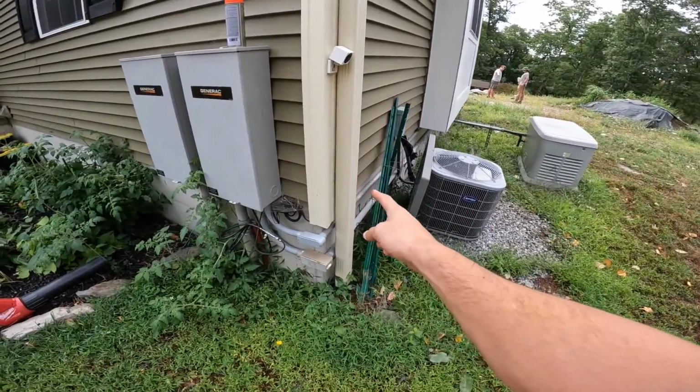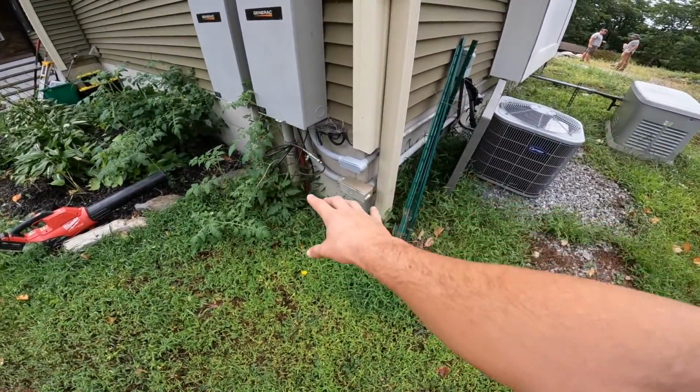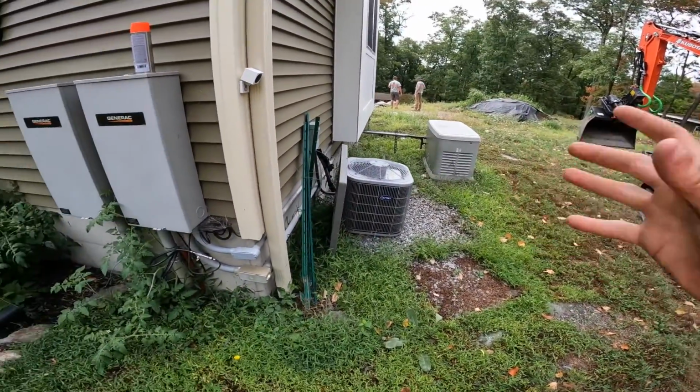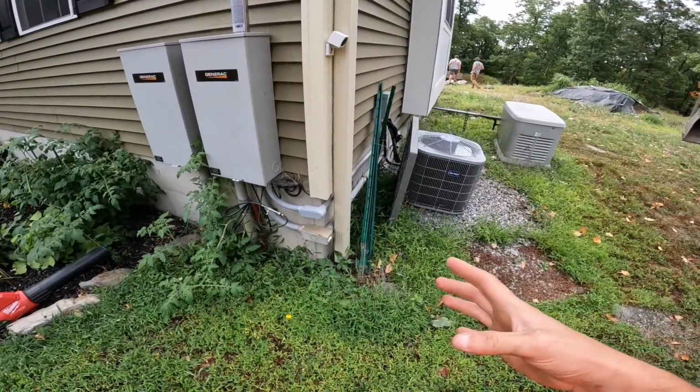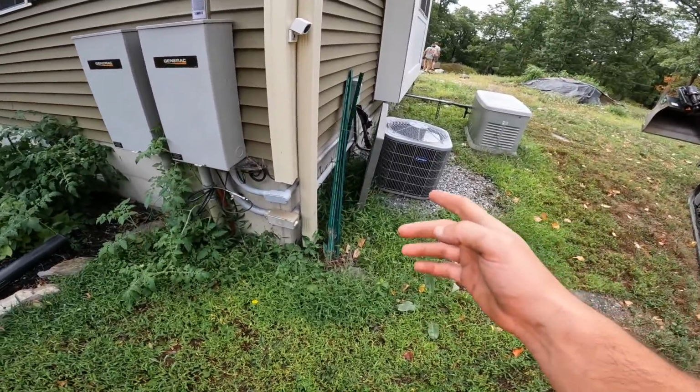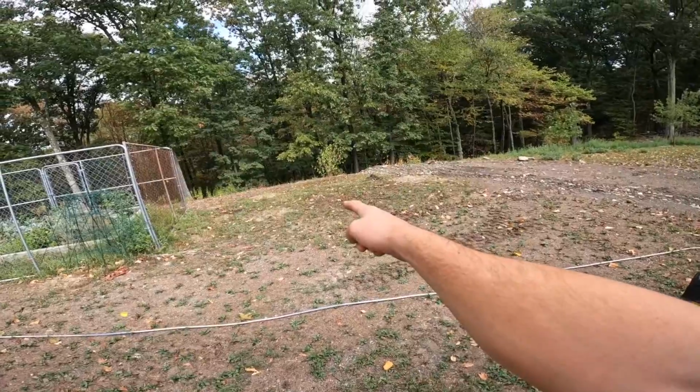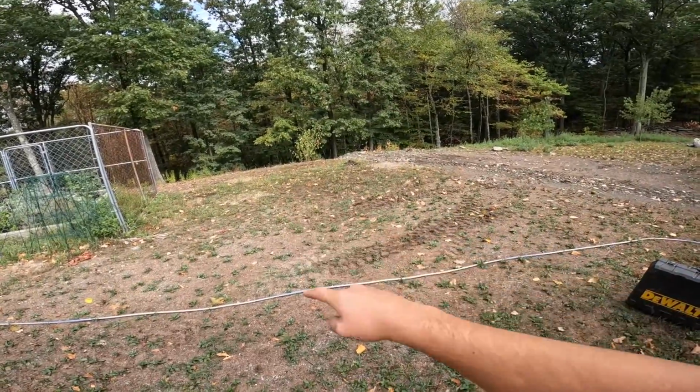So what we're thinking for this gutter, we're gonna dig real shallow. We don't know where power from the street comes in. DigSafe was supposed to come out and mark, and they said they marked it, but there's no markings here. But we think if we go shallow enough right out to there, that shouldn't be a problem, right next to the other one that we did.